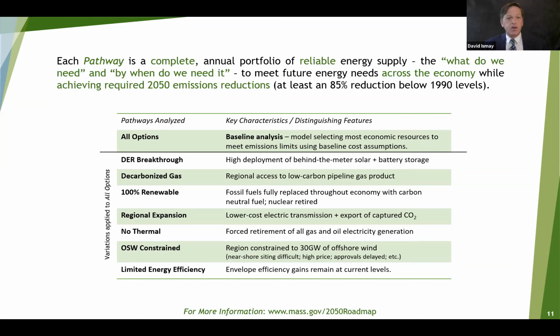We looked at 8 scenarios or 8 pathways, more than any other analysis like this has ever looked at. And this is a first ever for Massachusetts and New England. Each of these pathways is a pathway to success. We did not model failure. Each of these pathways can achieve our collective net zero goal.